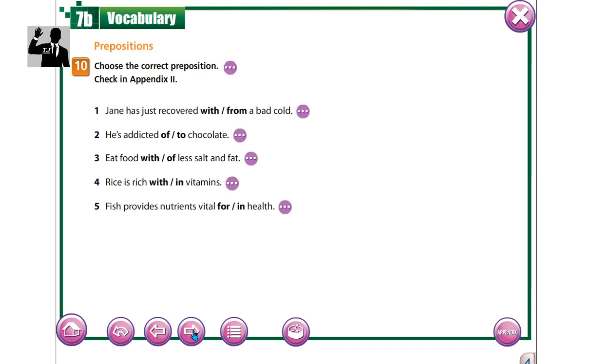And exercise number 10, prepositions. Choose the correct prepositions, checking the appendix. So, we choose the correct prepositions. Number 1, Jane has just recovered from a bad cold. He is addicted to chocolate. Eat food with less salt and fat if you want to be healthy. Rice is rich in vitamins. Number 5, fish provides nutrients vital for health.